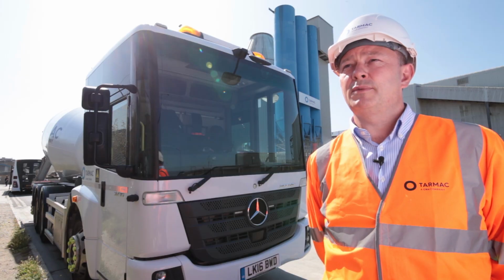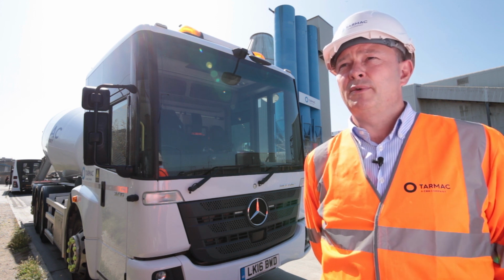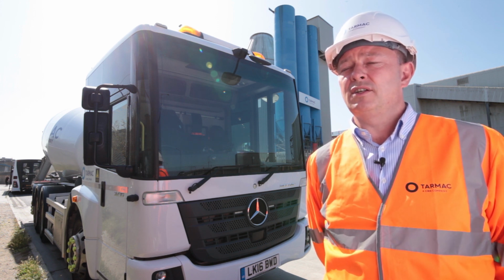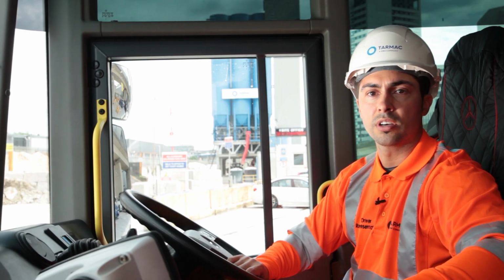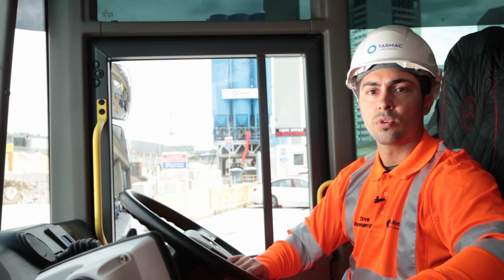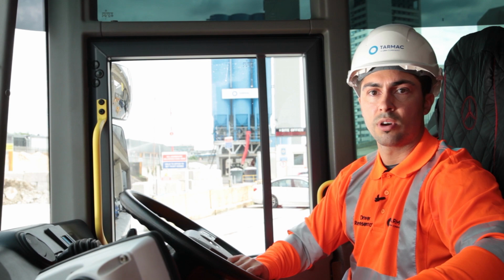Another key feature of the Mercedes-Benz Econic is the active brake assist, which in a dynamic environment like London where they're operating is really useful as a driver aid. I can say it's enjoyable to drive the Econic. It's less stressful, and at the end of the day you don't really realize that you had a hard day.